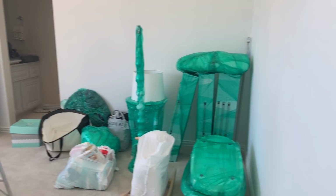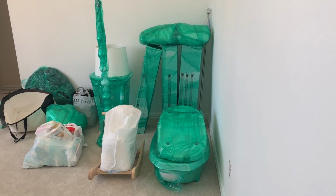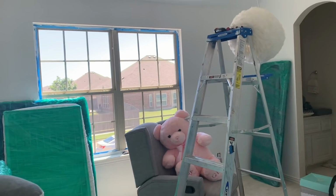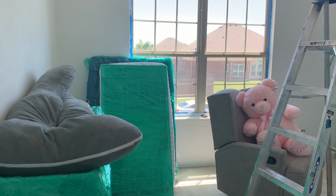Push back a little bit maybe. And then the crib is gonna probably go right here. So we're gonna see how this ends up going. We might have to, this room is a little bit different than the other rooms, but we're gonna make it work.